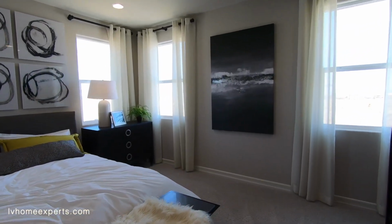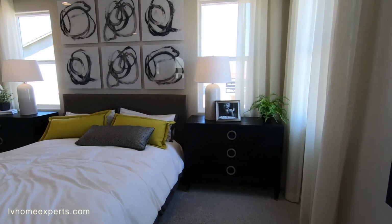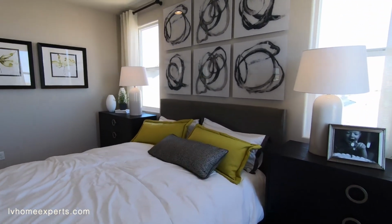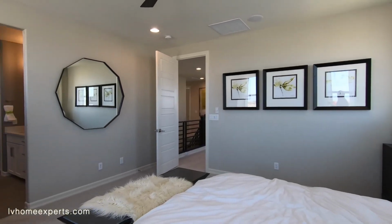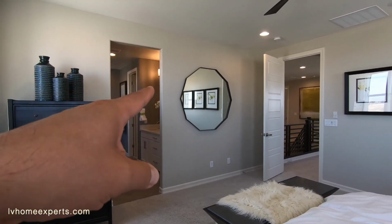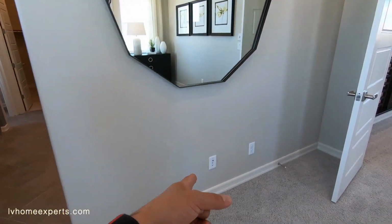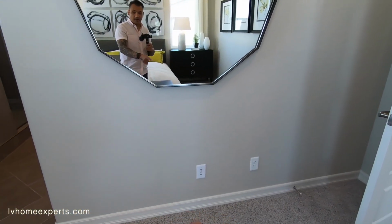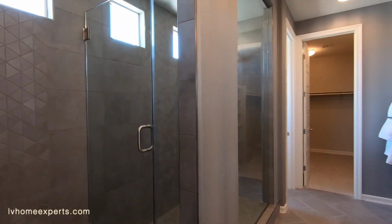Now this is a pretty large bedroom here. Look how large these nightstands are. You got the king size bed. TV's going to go right there. So it looks like you have 2 Cat 6 and a jack for your TV.